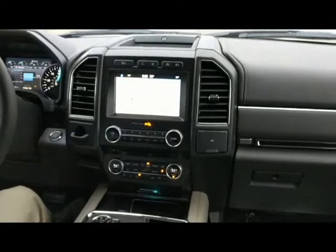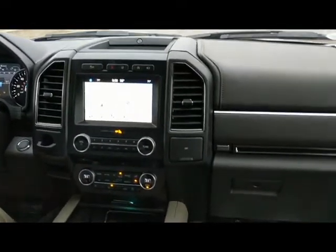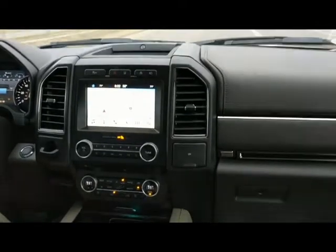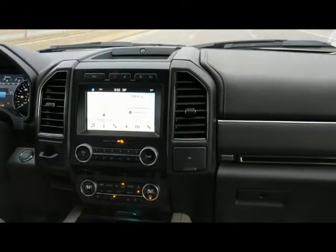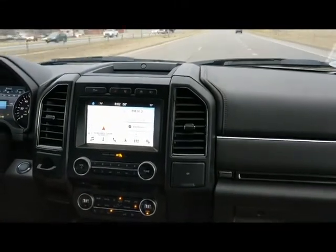And looking at the front, all these people that are used to Ford F-150s, that's the kind of look they're going to get here in the front. You see a lot of similar features with your Sync display, your 8-inch touchscreen, and everything like that up front. What all do you have on that touchscreen?